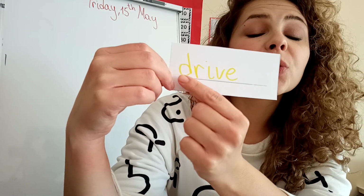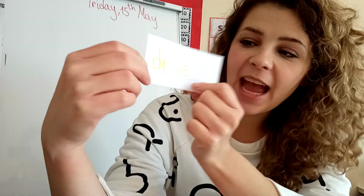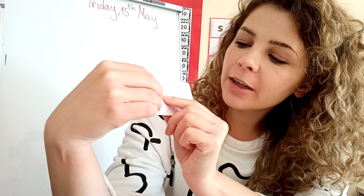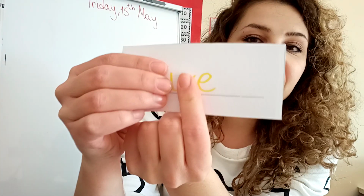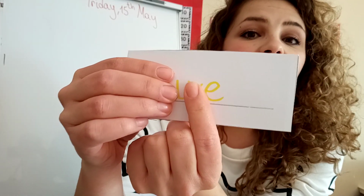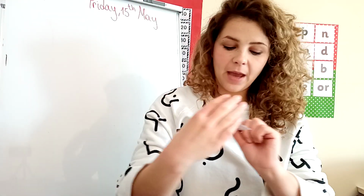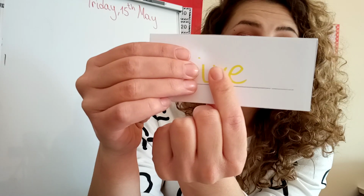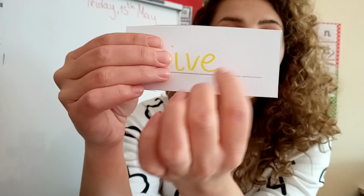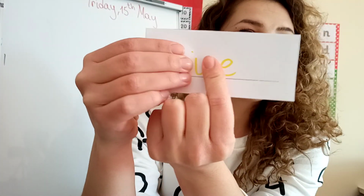Drive. He drives the van. He drives it, yeah? So here, look at these two letters. We have E and E, I and E. And if you hide this letter in between, it looks very much like the sound I, yeah? And actually, it is the same sound, just here these two letters are apart and there's another letter in between, but still, it's the same sound.